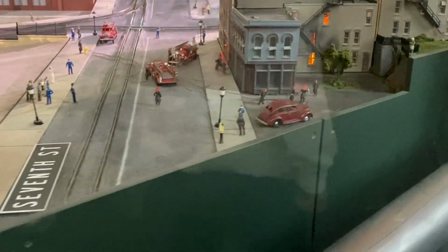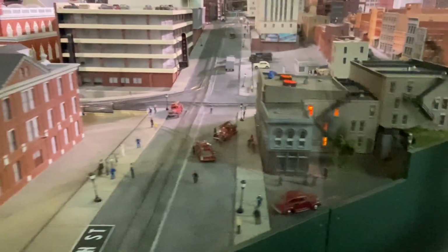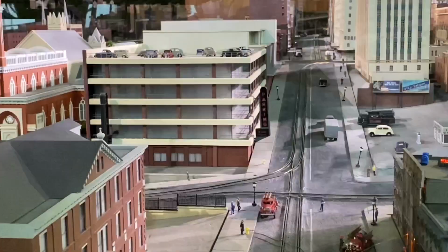Here's a building on fire over here. Fire department showed up, putting the fire out. Parking garage.